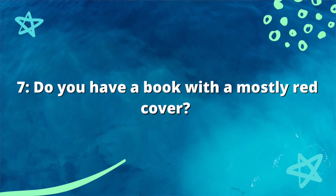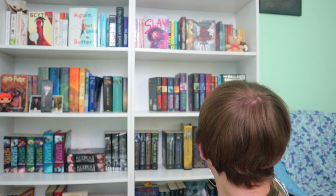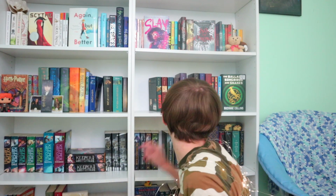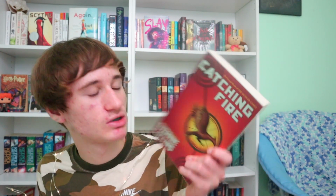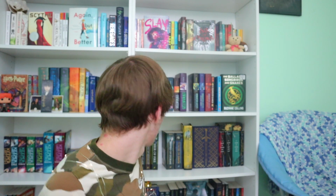Alright, the next question is, do you have a mostly read cover? That's not that hard. I think I have a couple. Honestly, my most read one, I think, is going to be Catching Fire by Suzanne Collins. Even the illustrations are very warm. This whole thing, besides the text, is basically read. So, yeah, I'm gonna go with this one. I also have some others, like Allegiant and one of the Game of Thrones books. But, yeah, that's my answer.